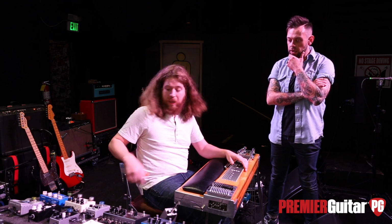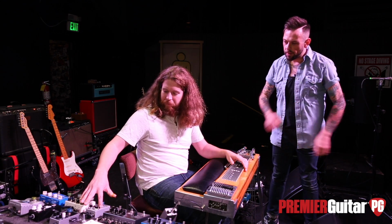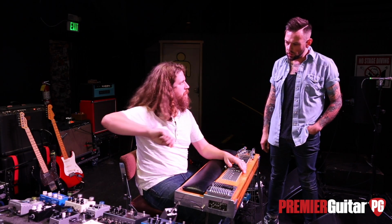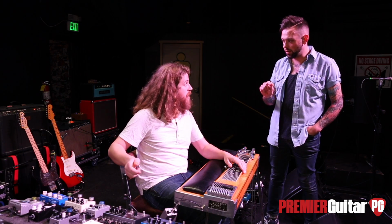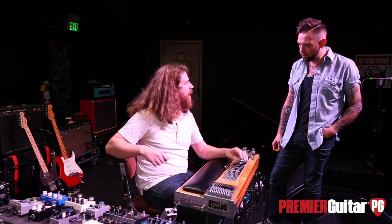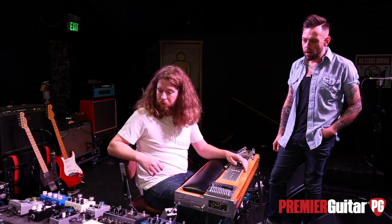Yeah, you got a whole lot of drive. It's really cool because it has a big mid hump in it, and it has this frequency control that you can match to your guitar to where that mid hump is. That's so cool. Yeah, you can just sit there and hit a big chord and find a sweet spot. Yeah, exactly. So that's the thing I really like about that.